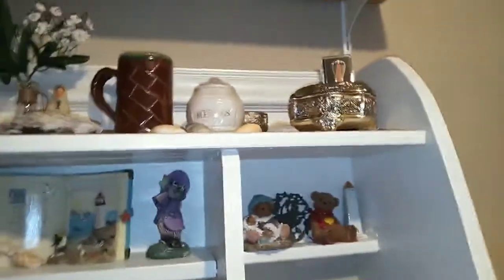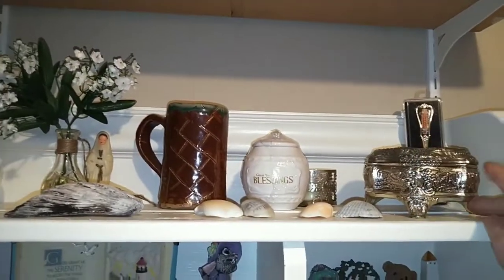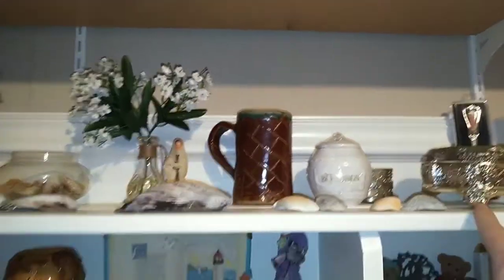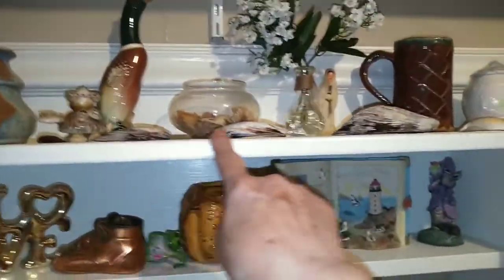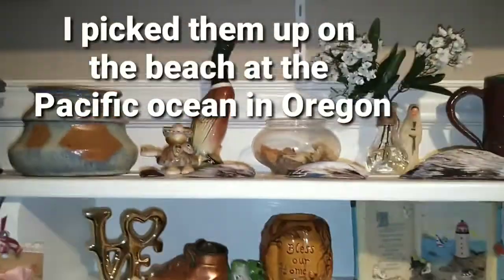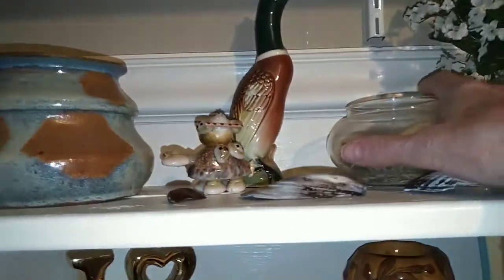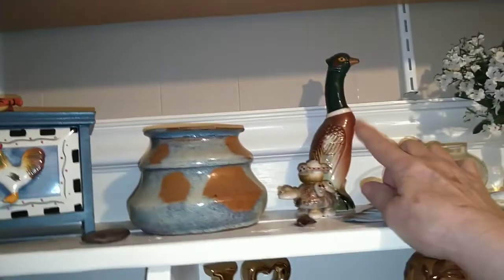The top shelf of my desk has, this was my mother's. It's just a little box, a candle. My granddaughter made me the cup. These shelves here came from the Atlantic Ocean. These on this side came from the Pacific Ocean. When we went last year, I picked them up in Oregon. Those flowers came from my granddaughter's wedding. These are dried flowers from my mom. That was my dad's. It was an Avon bird.